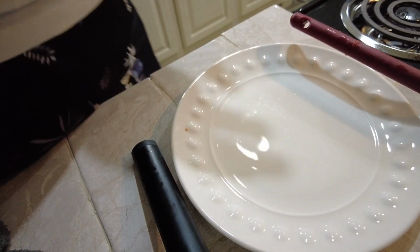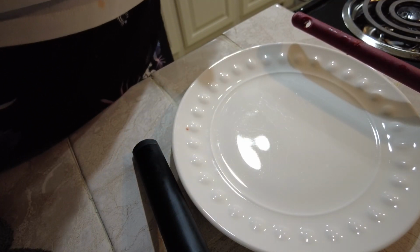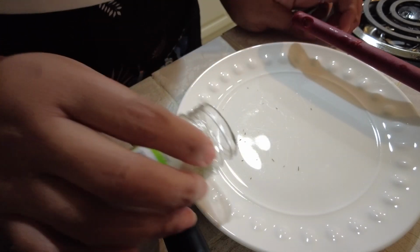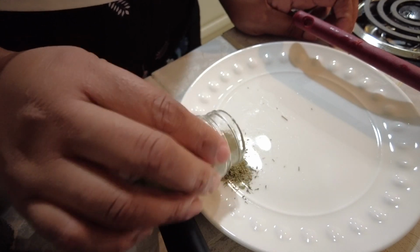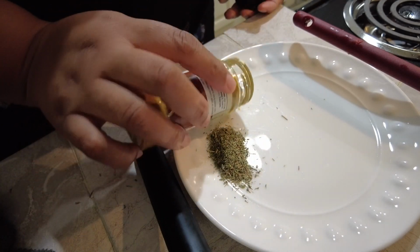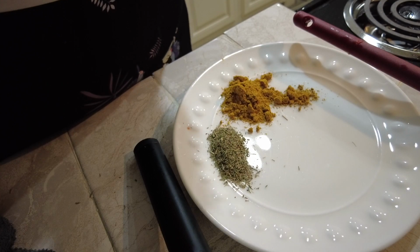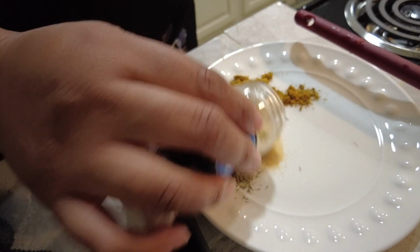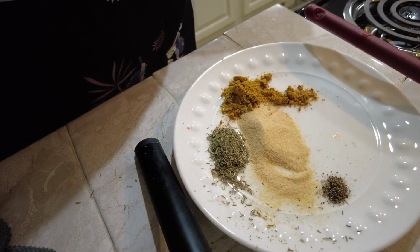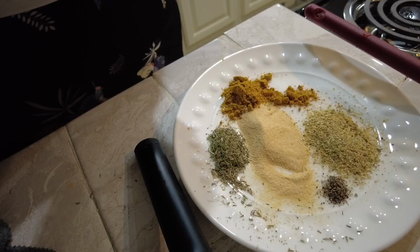While that is cooking down, I'm gonna start assembling my little seasoning plate. You know, I like to just put it on a plate so then I can just pour it all in there. So I'm starting off with some thyme and then some curry, garlic powder, some black pepper, complete seasoning, kind of goes with everything, some pink salt.